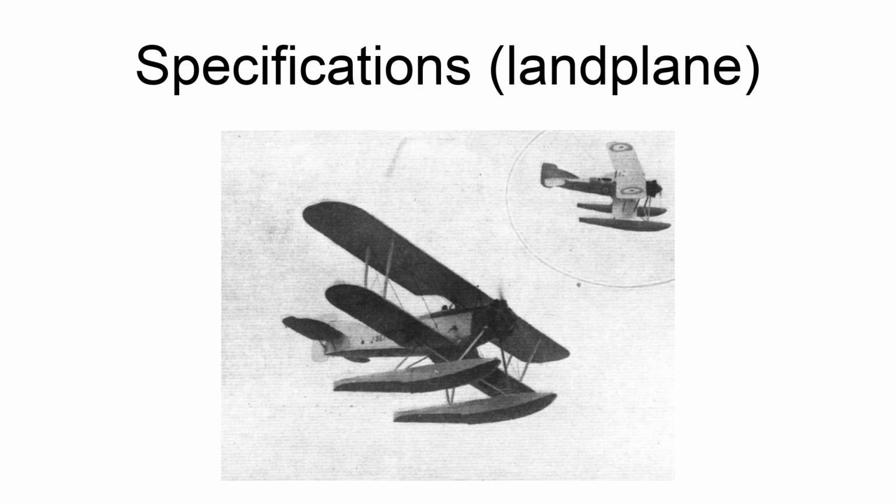Armament. 1 times fixed synchronized forward firing 0.303 in, 7.7 millimeters, Vickers machine gun. 1 times 0.303 in, 7.7 millimeters, Lewis gun on scarf ring in rear cockpit. Underwing bomb racks and under fuselage torpedo crutches, max load 690 pounds, 313 kilograms.